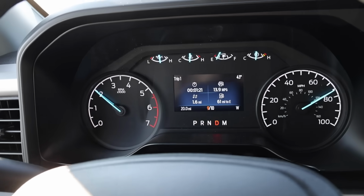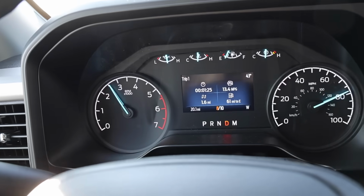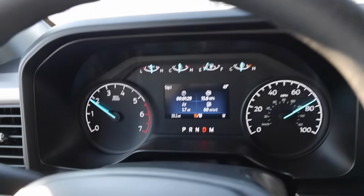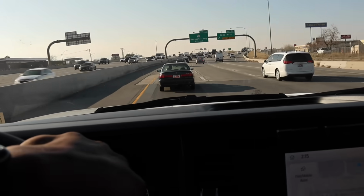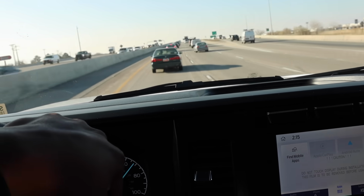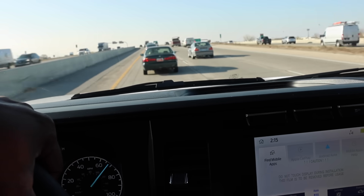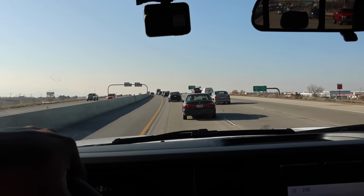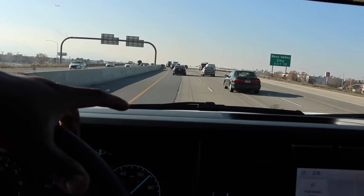I don't know if I'll be able to get up to 80. But we're 9th gear, 10th gear. So we're probably at 1,900 RPMs there. I can't remember what the Ford Super Duty was, but maybe I'll try to show some footage of that here for you guys. But overall, this is performing extremely well. That V8 has a nice growl to it too.